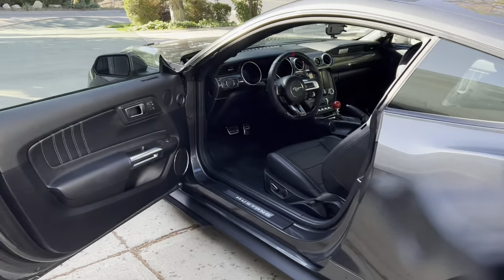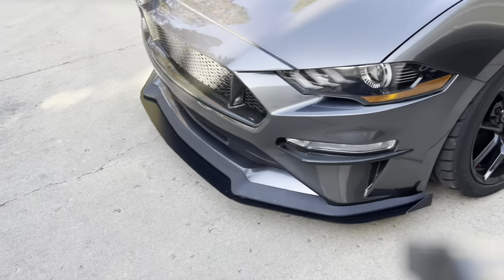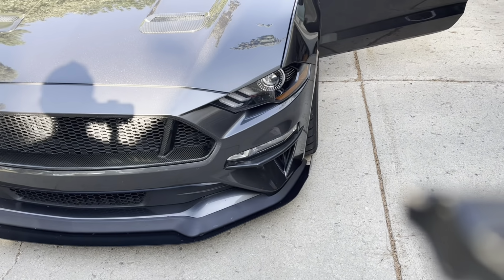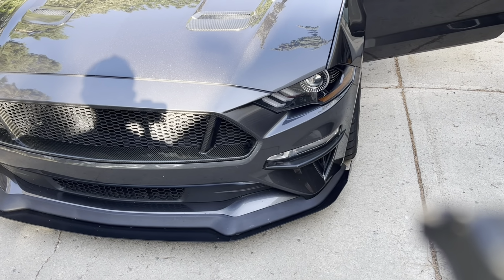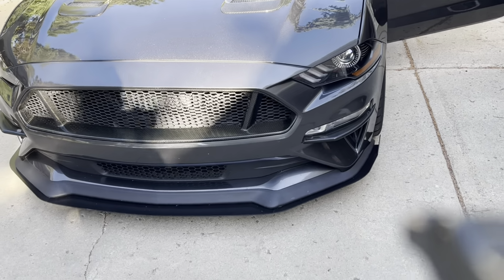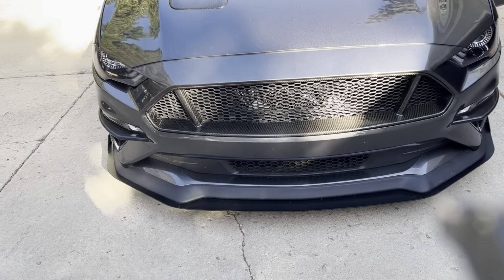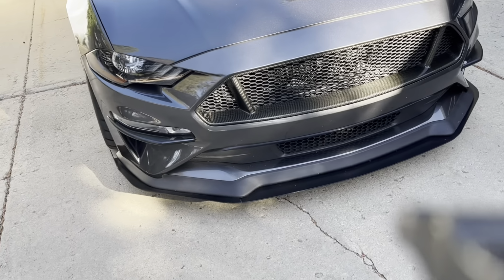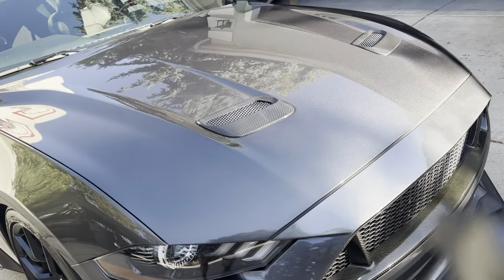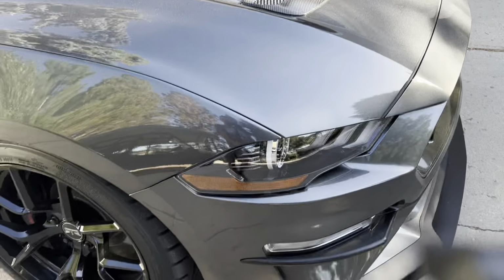It has a lot of aero that I added to it. We'll start up at the front, and I'll just kind of go over that real quick. Like I said, I've covered this in a previous video, but I'm just going to cover it quickly now. So, I had some canards added to the front, right below the fog lights, and then I believe it's a Race Logic front splitter. And then I added carbon fiber in numerous places. The front grille, the top more vents.